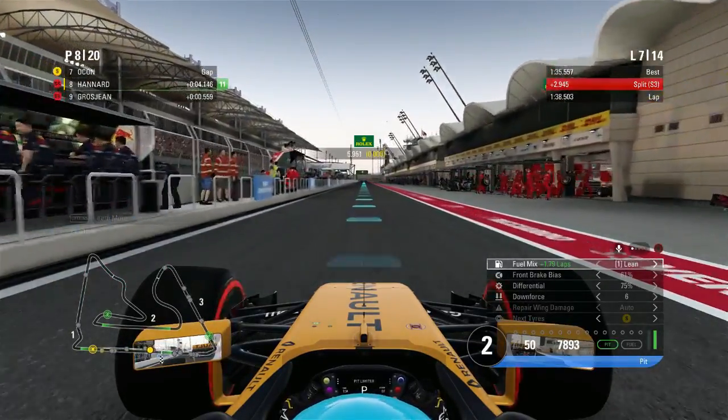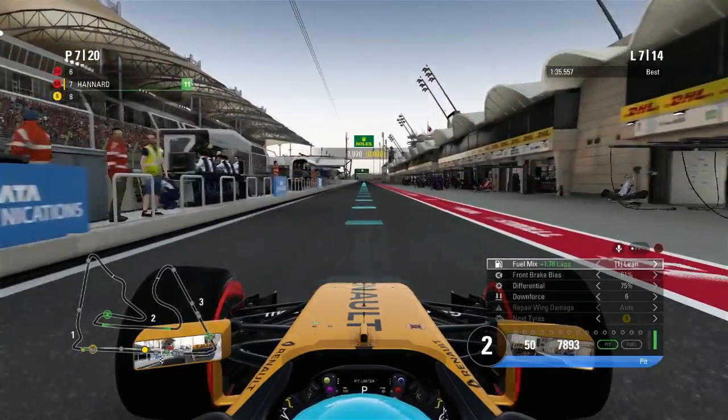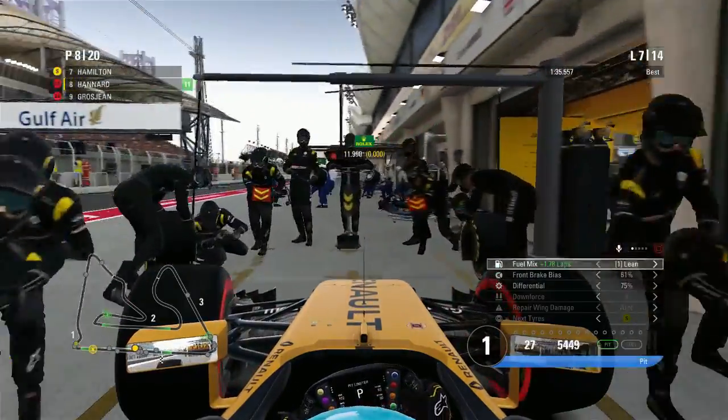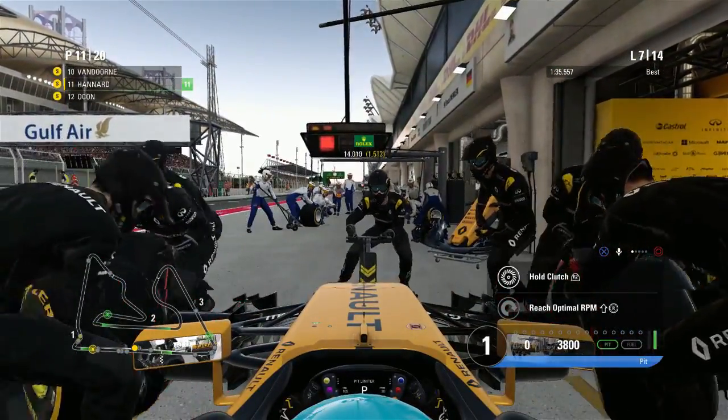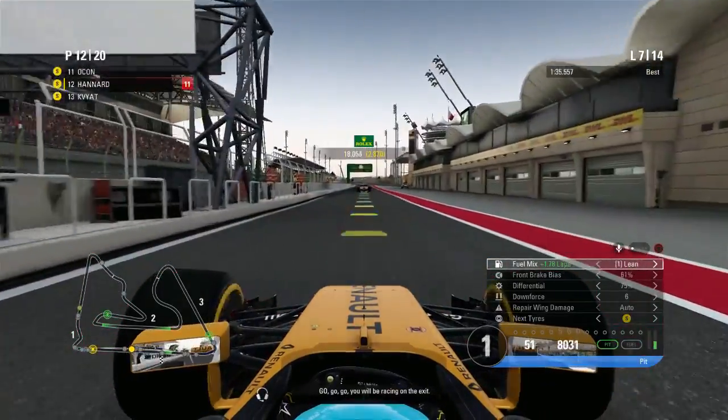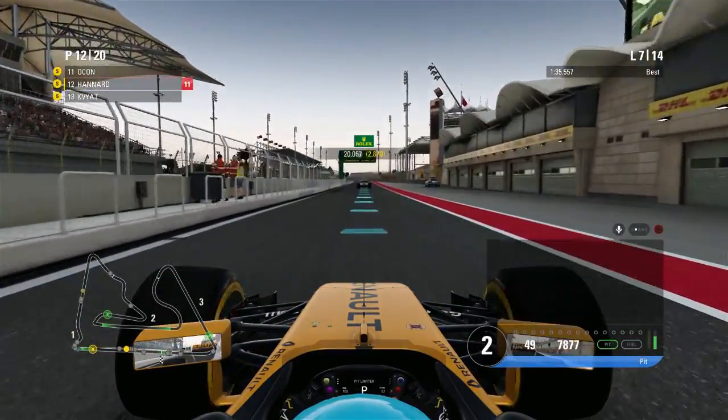Got to remember that we've got to hold that clutch once we're in and getting serviced. Here we go. Go, go, go. And we're away. 2.87 seconds once again.